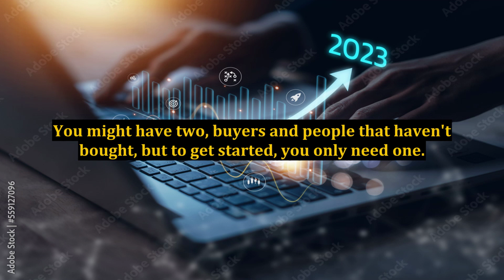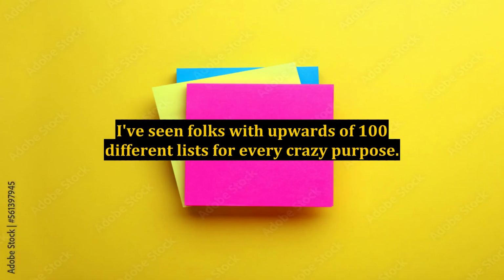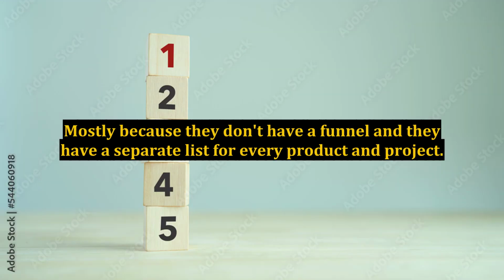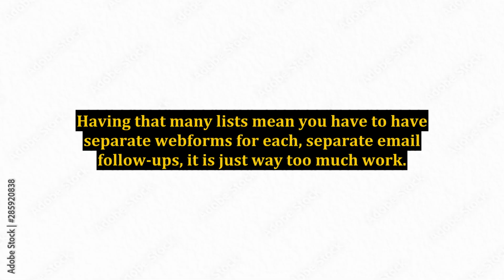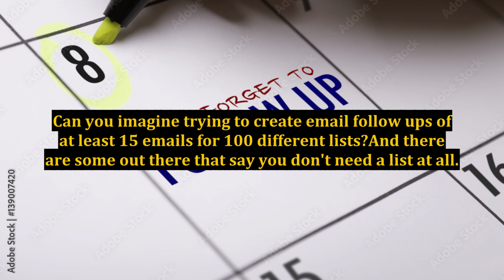You only need one list of prospects. You might have two, buyers and people that haven't bought, but to get started, you only need one. I've seen folks with upwards of 100 different lists for every crazy purpose. Mostly because they don't have a funnel and they have a separate list for every product and project. Sometimes that is necessary, but not if you're concentrating on your own product, not someone else's. Having that many lists means you have to have separate web forms for each, separate email follow-ups. It is just way too much work. Can you imagine trying to create email follow-ups of at least 15 emails for 100 different lists?